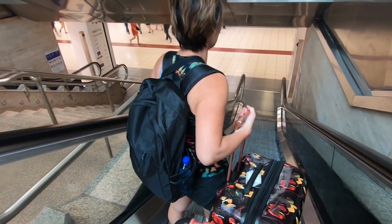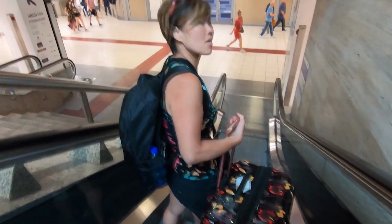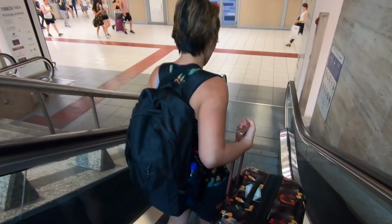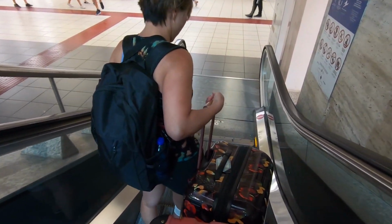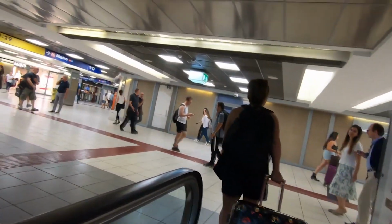Don't get pickpocketed, whatever you do. I don't want to get pickpocketed. I don't want anybody to pickpocket me. Anybody gets that close to certain parts of me? It's not good. No. Hey, there's a sign for the metro.